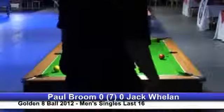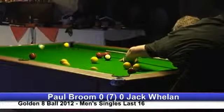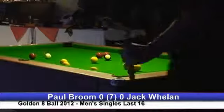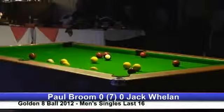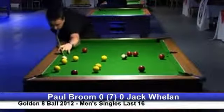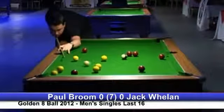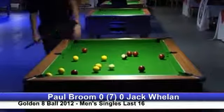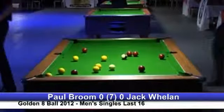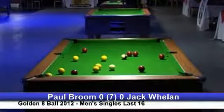Just off centre as well with the white off the back cushion, but Jack's going to take yellow. Drop in behind the yellow on the rail. May take the plant on here, I think. Oh, didn't drop. Save that one for later. Bag covered. Paul Broom comes into the table on red.